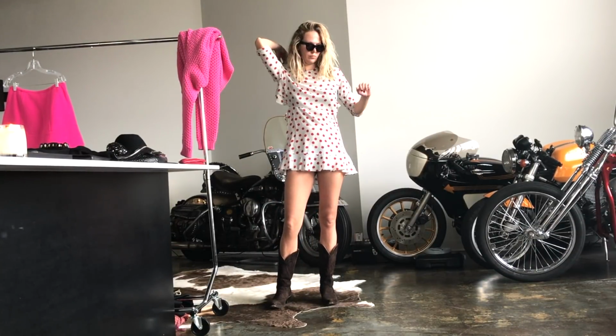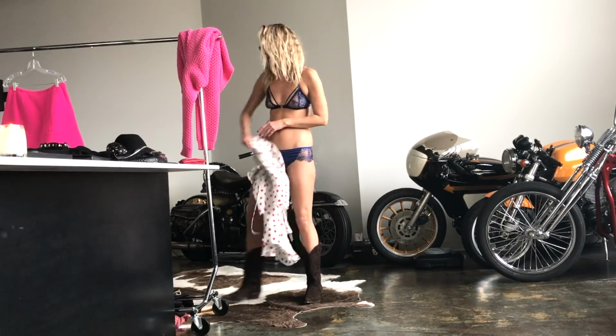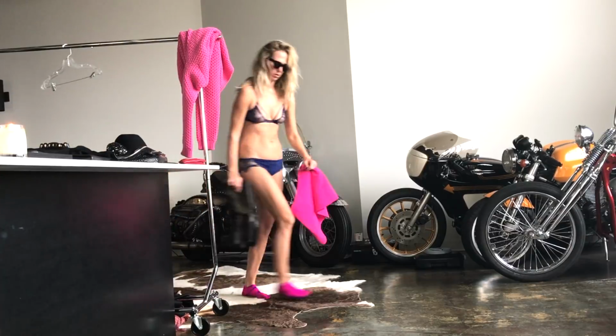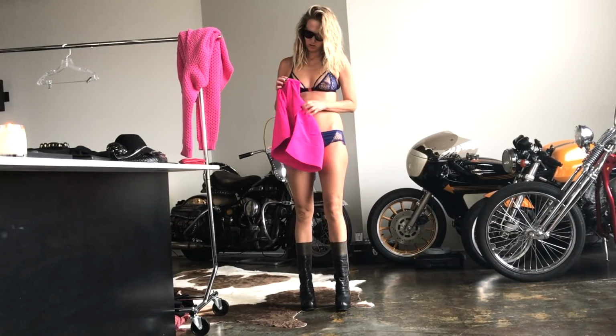Super into the girly vibes as well. This is kind of good for fall or spring when you don't really need a coat. You can always layer a coat on top. But I just love chunky knits for the transitional weather in fall and spring.